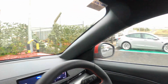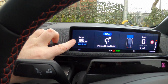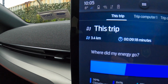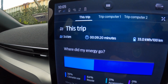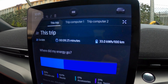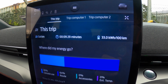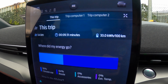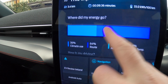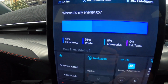So it is giving me a 61% battery, 196 kilometers, and so far we've done just over 3 kilometers, and we're about 10 minutes into the trip. It's 10 o'clock in the morning. Not that time makes much difference, but the kilowatt hour per 100 kilometers, I'll check this again, and it tells you where the breakdown is, which is pretty cool. 36% climate, I'll check that once I stop in Ballina. 64% for the driving route.